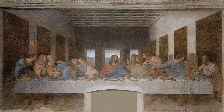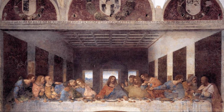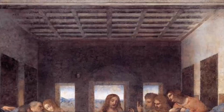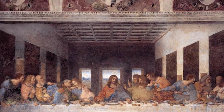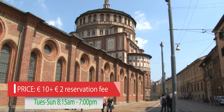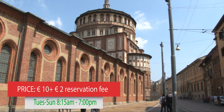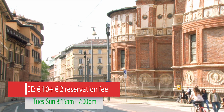The painting represents the scene of the Last Supper of Jesus with his apostles, as it's told in the Gospel of John. Leonardo has depicted the consternation that occurred among the disciples when Jesus announced that one of them would betray him. The painting measures 4.6 meters by 8.8 meters and covers the end wall of a dining hall. Tickets to the place cost 10 euros plus 2 euros for reservation fees if you buy online. Book in advance, okay? It's really hard to get these tickets.